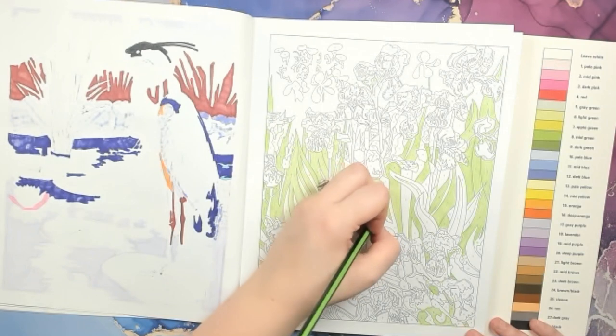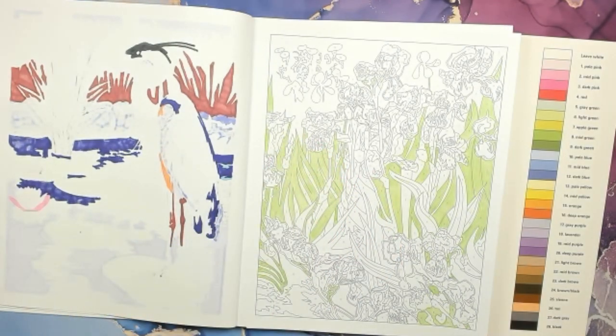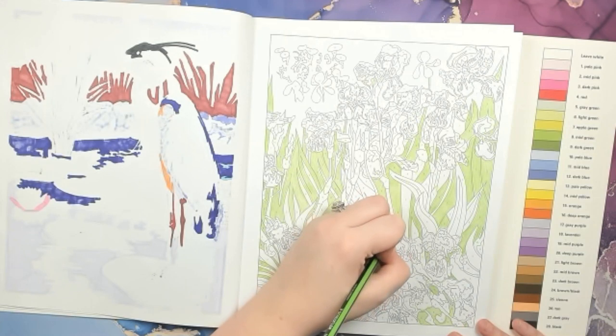Instead of just getting a bunch of stuff that I don't know that I want and I'll never color in. So I'm really trying to color in all my coloring books. The ones I have, I love them all. Just sometimes life gets in the way and gotta do what you gotta do.